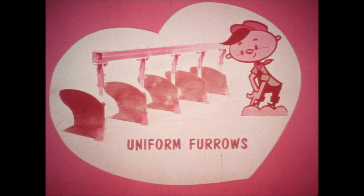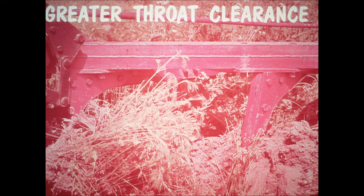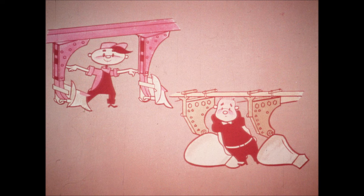The overhead construction eliminates bulky cross-bracing. Slim, clean lines give exceptional trash clearance. You always get uniform furrows. There's no need for bulky cross-bracing either. So you get greater throat clearance, too, more than with any other plow on the market. Compare McCormick's modern streamlined construction with ordinary bolted side plates. One big reason the number 70 gives you unsurpassed trash clearance.